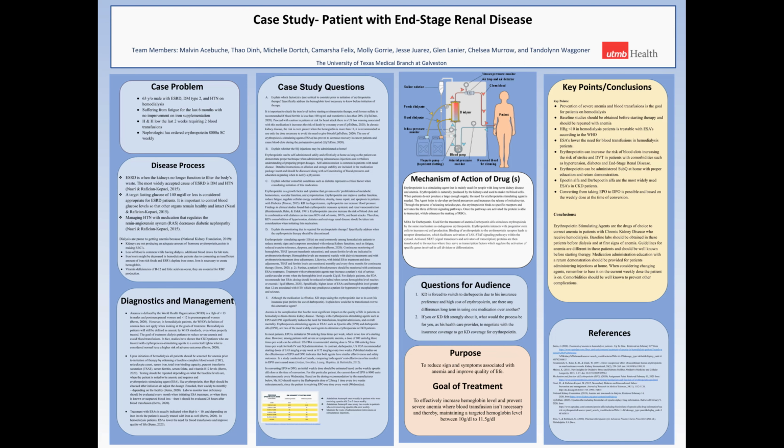Next, I'll go over the disease process. End-stage renal disease is when the kidneys no longer function to filter the body's waste. The most widely accepted cause of ESRD is diabetes and hypertension. A target fasting glucose of 140 or less is considered appropriate for ESRD patients. It is important to control blood glucose levels so that other organs remain healthy and intact.